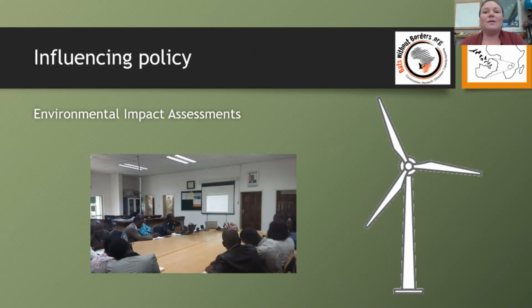A very, very important issue going forward for Bats Without Borders is to influence policy. And we've been working with the Zambian Environment Management Agency on impact assessments and helping them to improve their capacity to review the assessments that come in. This has become an issue because of the potential conservation threat of wind farm development in Zambia.